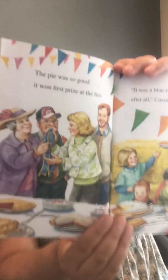Pumpkin pies are delicious. Do you guys like pumpkin pies? The pie was so good, it won first prize at the fair. "It was a blue ribbon pumpkin after all," Cassie said. And best of all, there was plenty of pie to share. See, they're all sharing the pie, even with Marley.